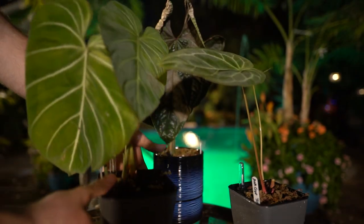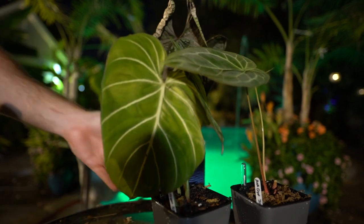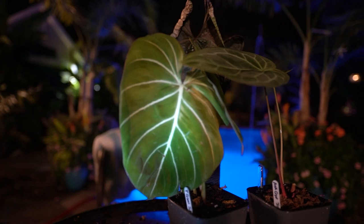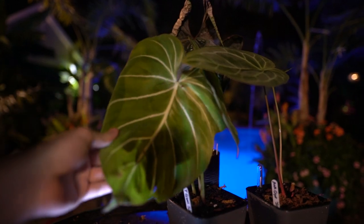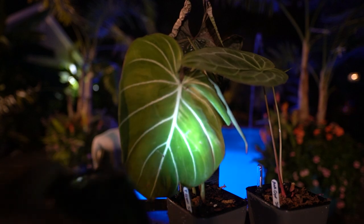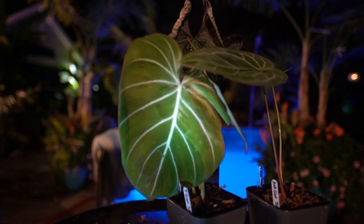Okay, next up, look at that. Isn't it beautiful? Is it in focus? I don't know. Since we're talking about the silvers, figure this would be a nice one to show next. This is a gloriosum. That's also called silver. I put a spotlight over here. See the spotlight? It's just helped drown out the shadow from the camera.